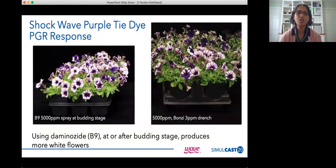In this crop culture grow out, we are showing the effect of PGRs on flower color formation. The picture on the left shows plants that were treated with daminozide, also known as B9, at the time of bud formation stage. And if applied when the buds are forming, plants tend to form more white flowers.